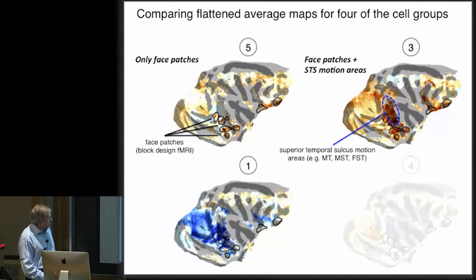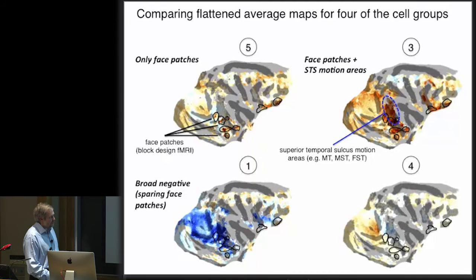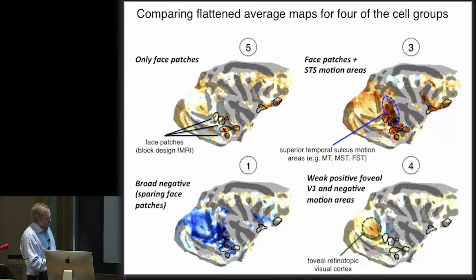So then we look at another one. We say, okay, this is rather different. This is showing negative correlation throughout much of the visual cortex, sparing a little bit of foveal V1, and also sparing the face patches. And then you look at another example. This one shows foveal V1 with a positive response and a little bit of negative in the STS motion areas. So again, these are groups of cells, and the maps that they correspond to.